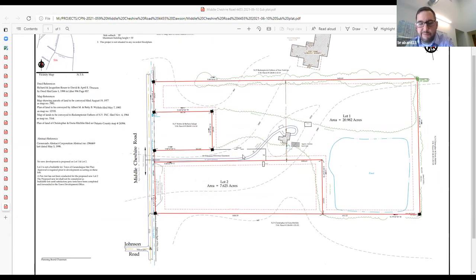So John, maybe the note would be for the plans to reflect the spacing distance between the existing driveway and the proposed lot two boundary. Say that again, Lance, please. The distance between the existing driveway on lot one and the proposed boundary of lot two is to be reflected on the plans. Okay, thanks.